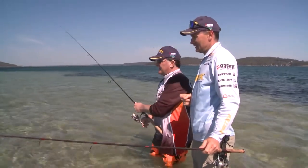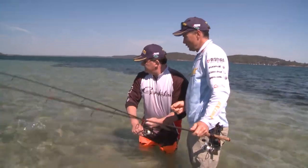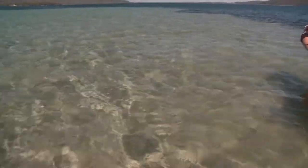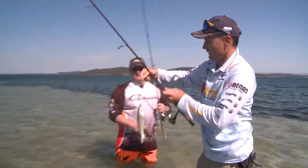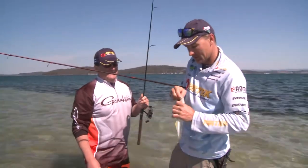Correct. Oh yeah, there we are, just small. Just a little whiting. There you go, beautiful little fella. Yeah, he's only a little bloke. Slide him over here, mate, and we'll get him off. And yeah, there's lots of those. He's got a bit of fat on him. Yeah, pretty little fish, that bloke.